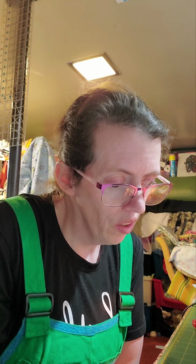Okay, so which pattern do I prefer? Well, it says Big 4 or indie patterns. Well, I like the Big 4. I have a lot of Simplicity and McCall's and Butterick and Quick Sew. Yeah, I love patterns.